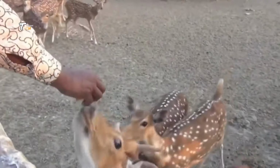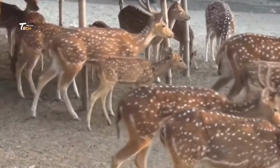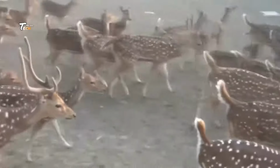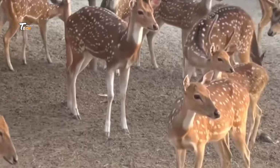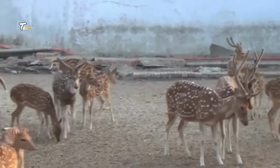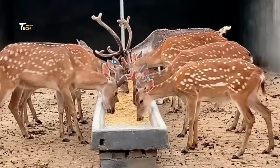Deer farming has been growing in popularity around the world, especially in countries like New Zealand, China, and the US. Farmers raise deer for venison, which is known for being lean, high in protein, and lower in fat compared to other red meats.